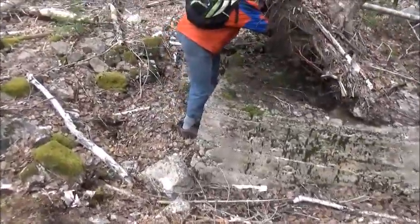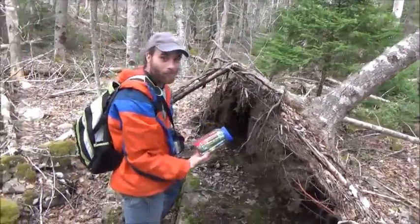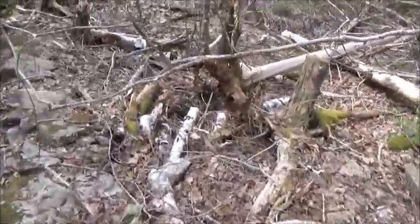We found a foundation for something. That's a geocache. Yeah. You're supposed to put your name in the book. Yeah, we could do that.